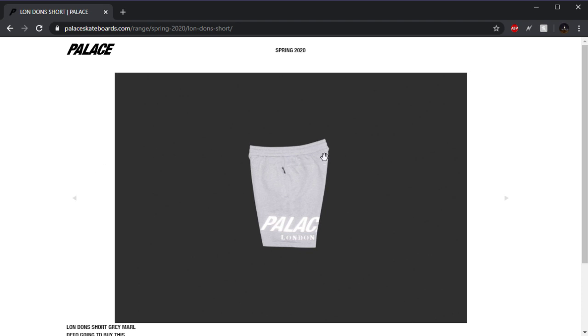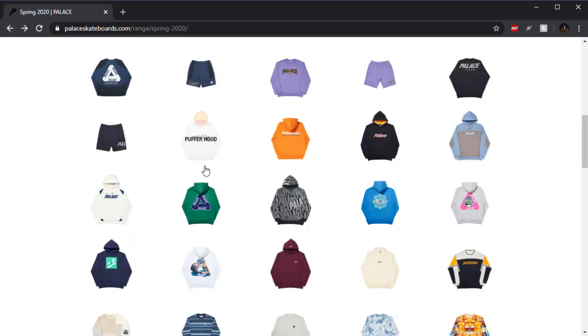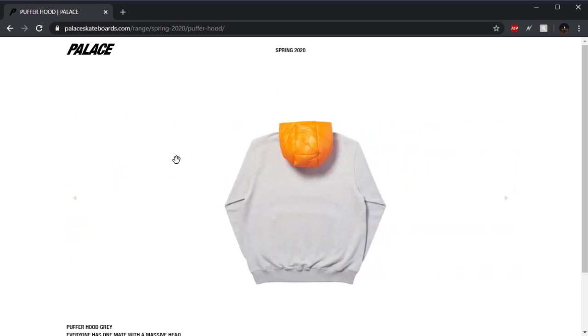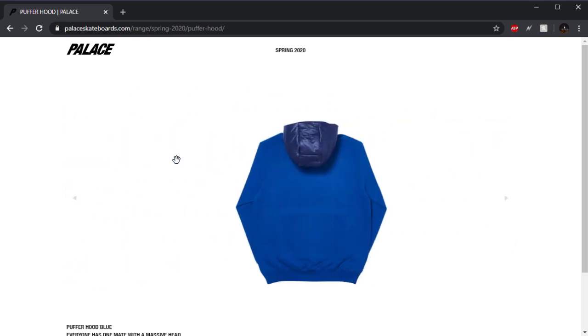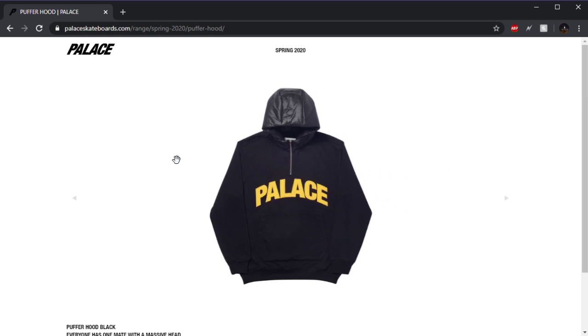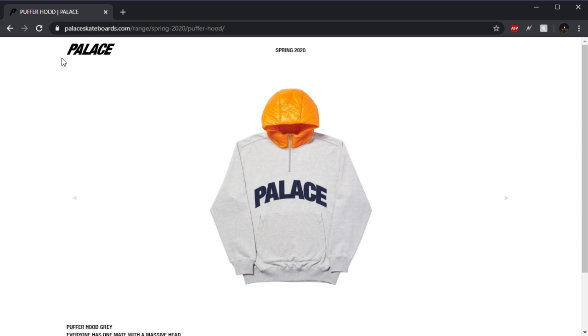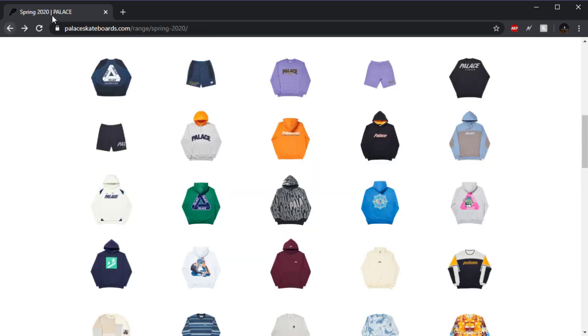It looks so wide from this angle. But let's see. You got the puffer hood, which I think is so gross. This looks like some bootleg stuff. The only part they did puffer was the hood. And then also this font just looks so wonky and bootleg and out of place.